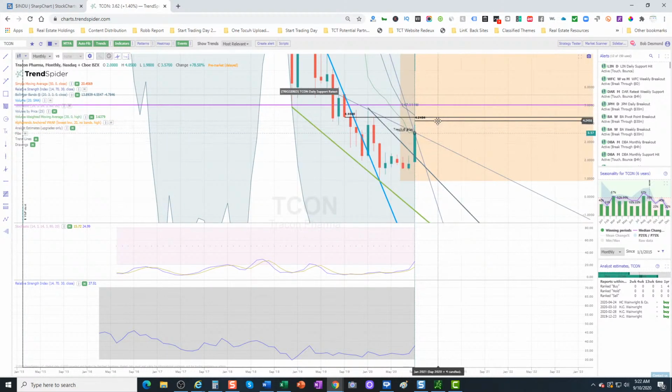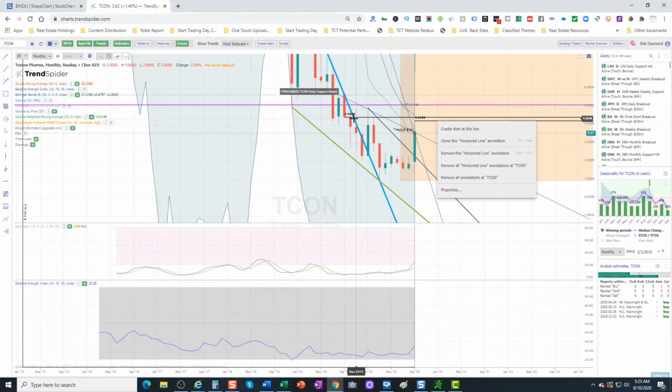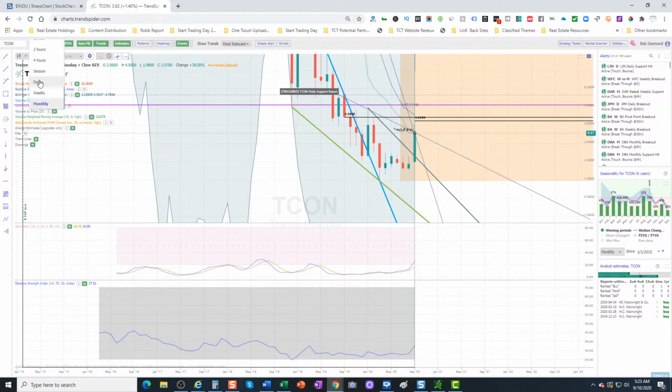All right, so here we go. So we have two to three resistance points above. One here at 4.24, then above here at around $4.50 a share. All right, so we know what we're dealing with here.